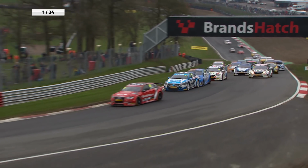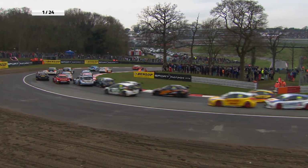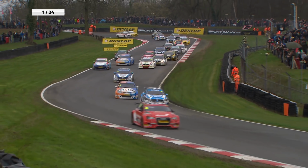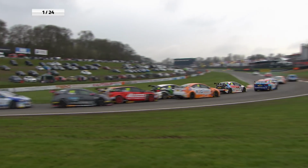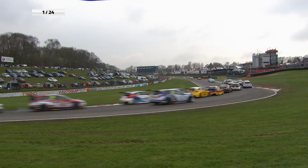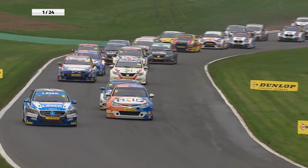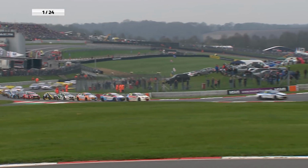Yeah, great start by Rob Austin and Ollie Jackson, and Matt Simpson, who gets nudged sideways but holds it. They bunch up behind him, any further contact, hopefully not, as they come down the hill towards Graham Hill. Tom Ingram round the outside of Simpson, forced up the curb, but he gains the place. But Rob Austin and Ollie Jackson are getting away from the rest. And there, look, Aidan Moffat at the moment being the cork in the bottle. He's got this long line behind him.